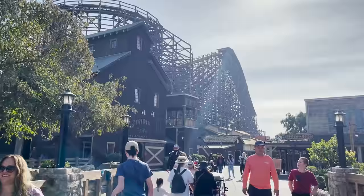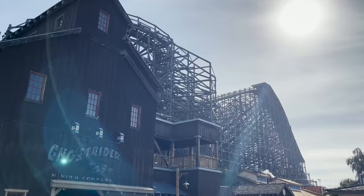So you want to come down to Knott's Berry Farm? Come on down, make a day of it. It is fun. They got great food too. I'm gonna show you some food a little bit later on. There's Ghost Rider, guys.